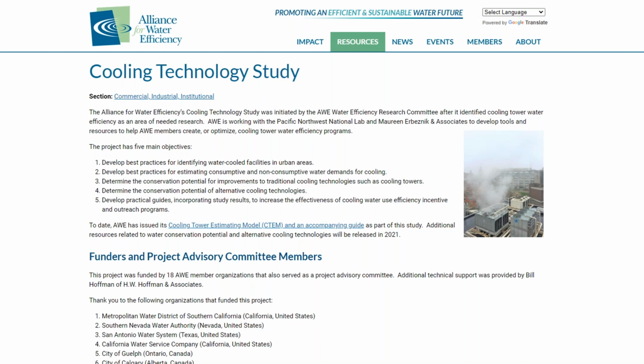And then we are going to determine, or working on determining, conservation potential for efficiency improvements to cooling towers, as well as looking at the savings potential for alternative cooling technologies. And when all this work is done, we will develop practical guides that incorporate the study results. So we're going to develop guides and outreach materials to help our members design or improve existing cooling tower programs and help make them more successful.